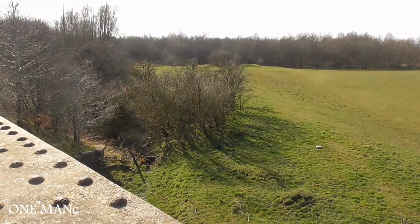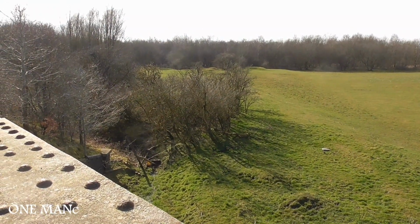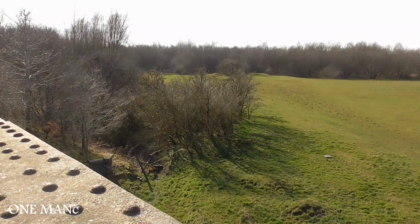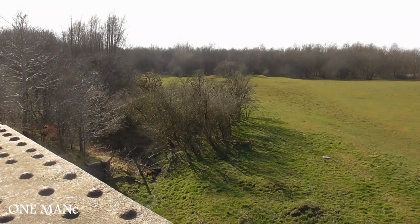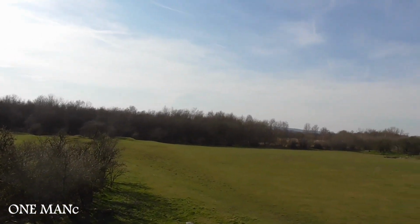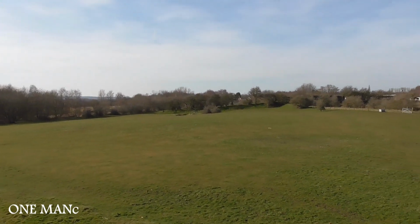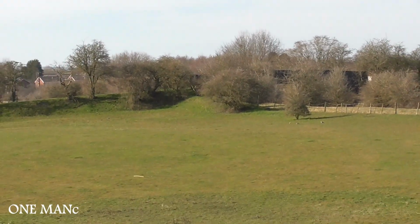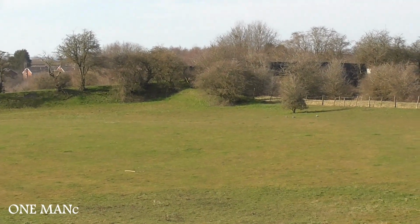So I'm filming from the top of the bridge now, looking literally towards where the points are going to meet. So the other one is far away. This ain't a small triangle, this is a massive one. In fact, if I pan round, you can see over there, that is where the main line is that's going to Wigan.